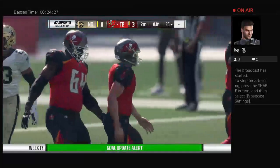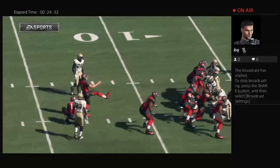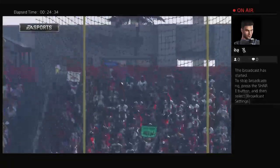Update now from a game going on in Pittsburgh. And it's the Browns out to the early advantage. And we'll keep an eye on that one as our game goes along here.